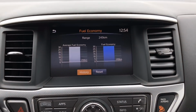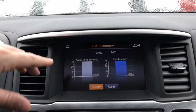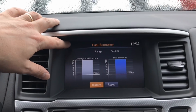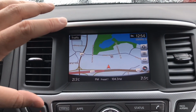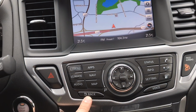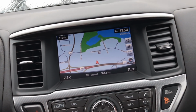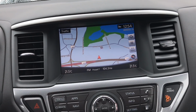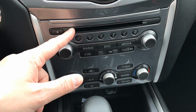And then down below here, if you just want to see your fuel economy, this button here with the gas tank will show just fuel economy on it. So like I said, lots of features on that screen itself. And then you do have a back button and you have a voice button, and the voice recognition kicks in there.